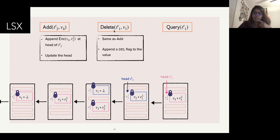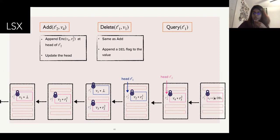And to delete a value, it's just deletion by addition. So it's a lazy deletion policy. What that means is that when you have to delete a value, you add to the blockchain, but you put an identifier there to say that this is the value that's deleted. So here, as you can see, when I wanted to delete V1, I added it to the blockchain, but I set this delete flag. And I update my head. Oh, this has to be blue. Sorry about that, because I am deleting from L1.